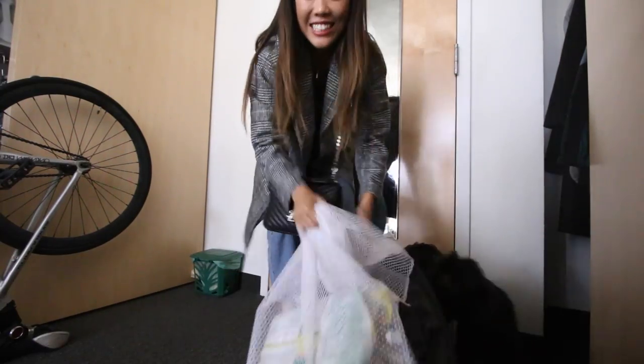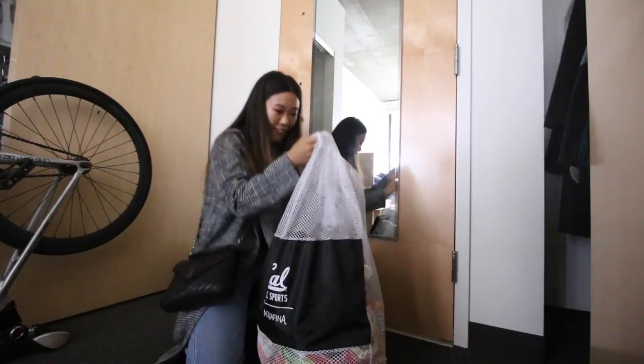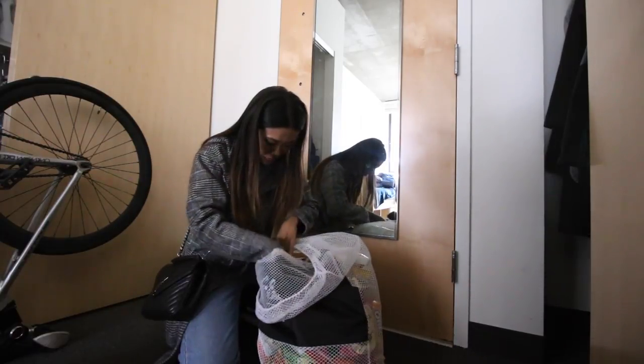Alright, we're in Diego's dorm, and his family gave him this big ass bag of snacks. That should look full too. So we're gonna rate it.